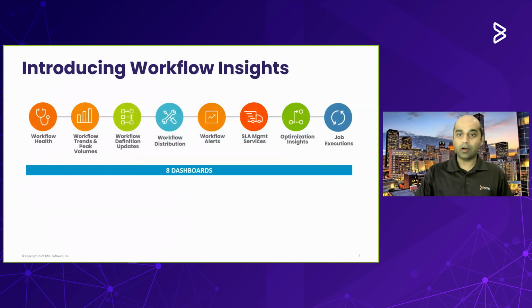So today we are excited to announce a new edition called Workflow Insights. Now, Workflow Insights is a set of 8 highly interactive dashboards, and this really covers dozens of use cases. Unfortunately, today, because of the brevity of time, we don't have the luxury of diving deep into all of these dashboards. We will cover some of that in the demo, and I'll talk about that in a minute.